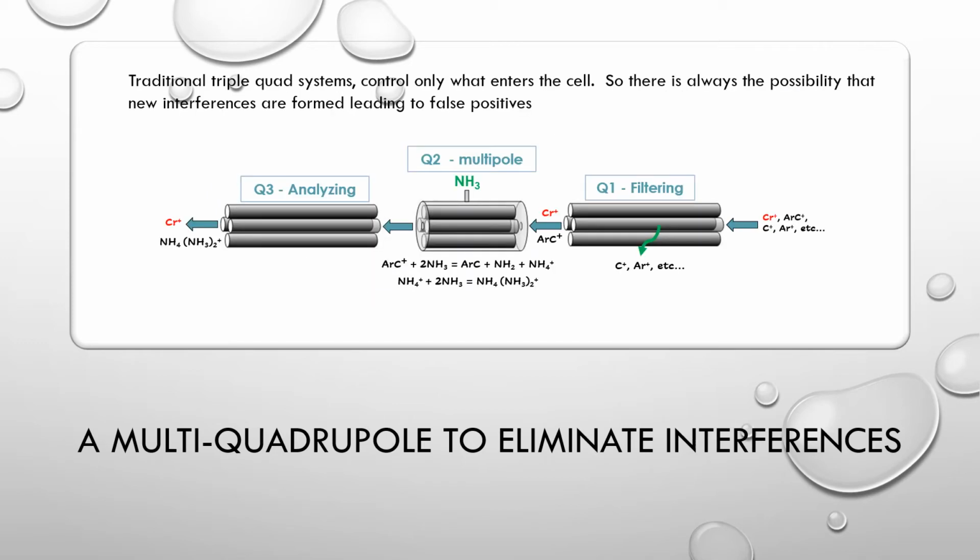To understand the difference between a triple quad and a multi-quad, let us have a look at them. In a triple quad, we have a high-order multipole cell, such as a hexapole or an octopole, sandwiched between two quads. The purpose is to control what enters the cell. The ions entering the first quadrupole are filtered based on their mass-to-charge ratio, and only one mass is allowed through. In this example, we're looking at mass 52, where we have the analyte of interest, chromium plus, and the interference, argon-carbon plus. As these ions enter the multipole, they collide and react with the gas in there. In this case, chromium does not react with ammonia, but argon-carbon does. That's great, we got rid of the interference.